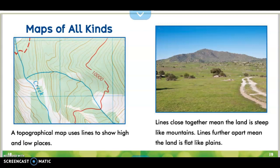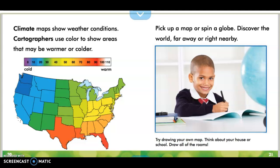Maps of all kinds. A topographical map uses lines to show high and low places. Lines close together mean the land is steep like mountains. Lines further apart mean the land is flat like plains. Climate maps show weather conditions. Cartographers use color to show areas that may be warmer or colder. So on this map, your purples and blues are on the coldest side, and your oranges and reds are on the warmer side. As you can see, North Carolina is in that orange region. So that means that we're on the warmer side, but we're not in the warmest place in the United States.